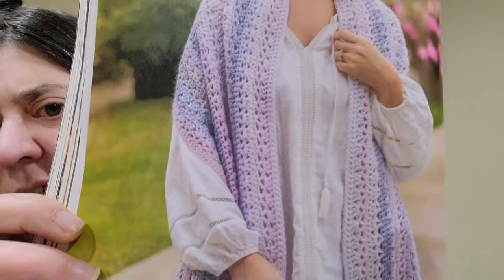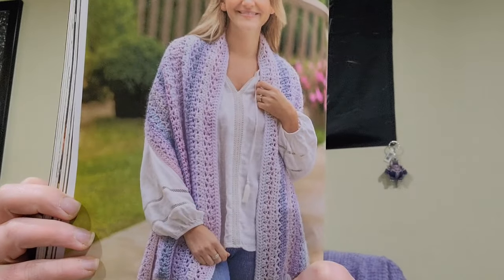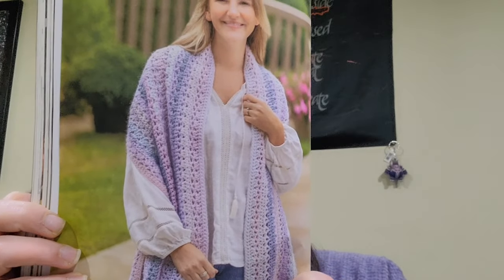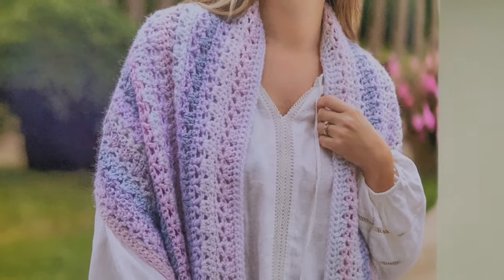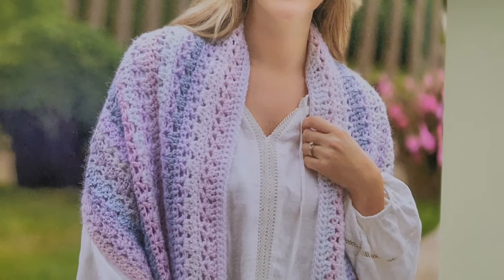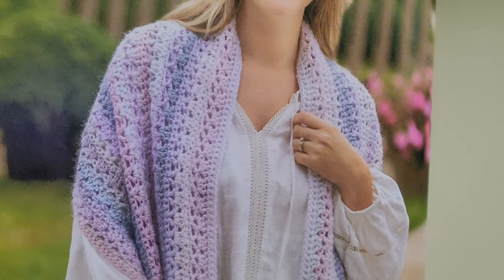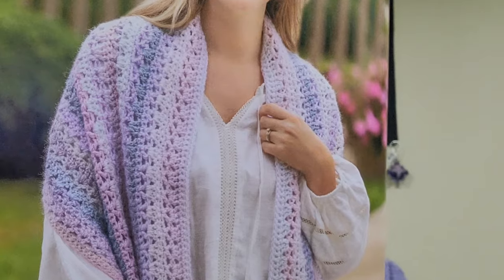And next we have the Sweet Morning Shawl. And there it is right here. And this is designed by Kathy Marsh. Skill level is easy. Finished measurements are 70 inches long, 18 inches wide, excluding tassels. And they use Premier Yarns Puzzle Cotton.